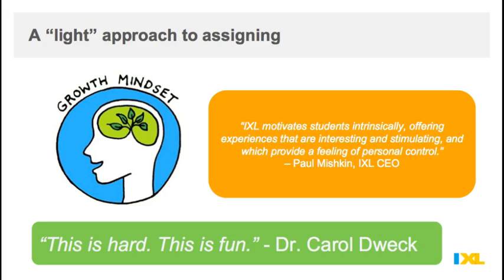Ultimately, IXL Suggested Skills offer a way for teachers to communicate assigned skills and still allow students to feel that they have some control over the work that they're doing. IXL's CEO, Paul Mishkin, calls this a light approach to assigning and cites internal research that indicates that our students' motivation is directly correlated to their perceptions of personal control over the learning process itself.